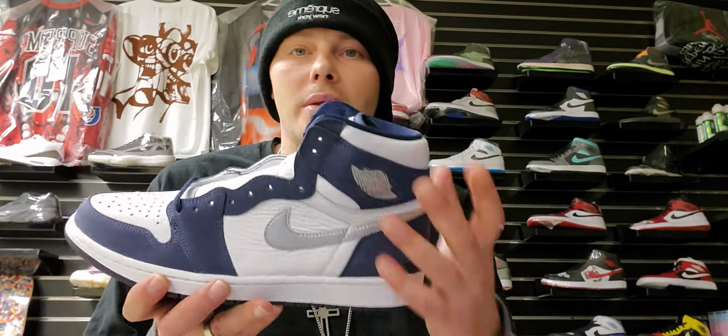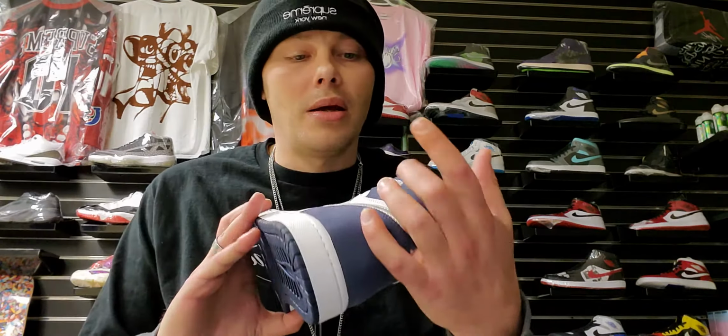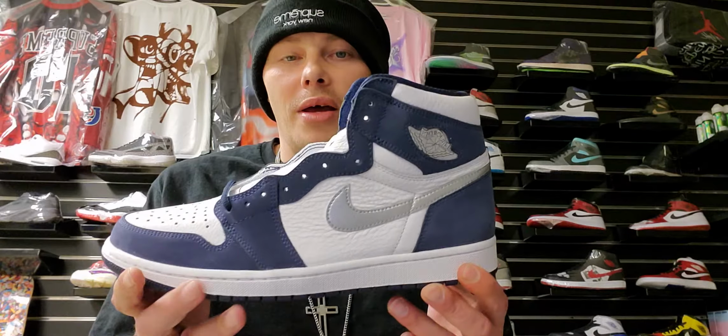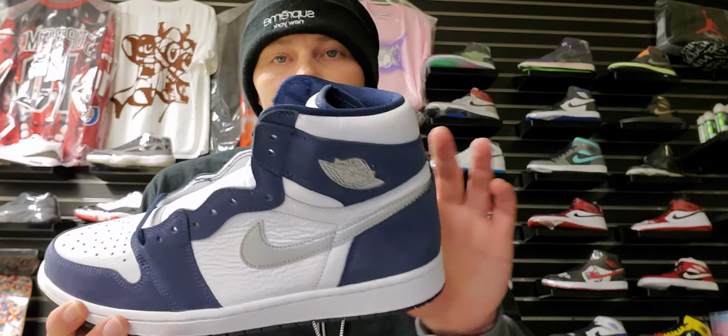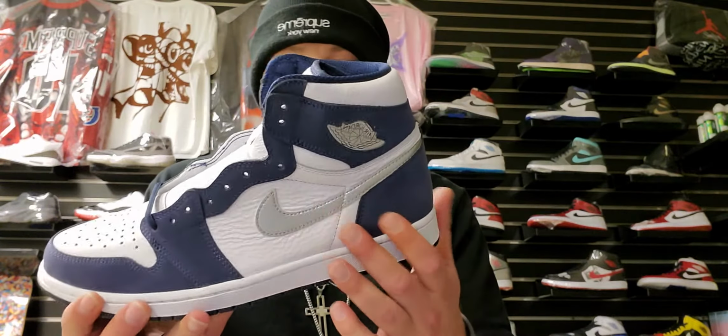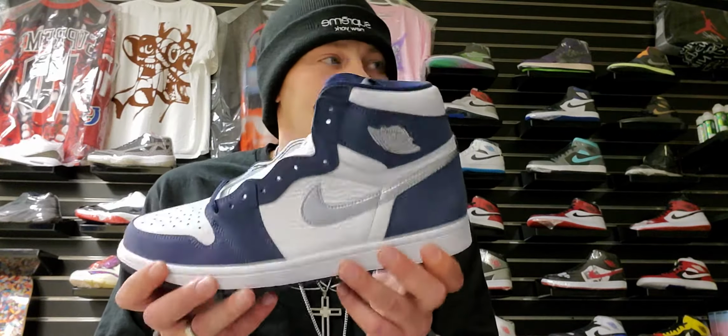And the one thing I like about these is the Wings logo. Like I said, you got that little kind of plastic bubble thing, and I like that on these. I feel like it makes it stand out. The Nike check on them, we got that metallic Nike check, and these are just clean. You know what I mean? Just real clean. So that's my number 2 pick.